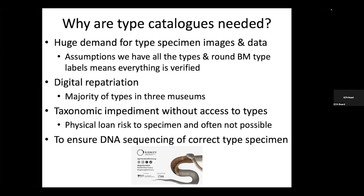Obviously, physical loans are available, but certainly the policy at the NHM UK, which is usually adhered to, is 6 primary types per loan, and for a maximum of 6 months. And of course, there is a risk of sending the types out in the post that they may be damaged or even worse, lost completely. And also, there are not actually very many type specimens that have been sequenced. So obviously, it's very important that when you're sequencing type specimens, you are actually sequencing the type.